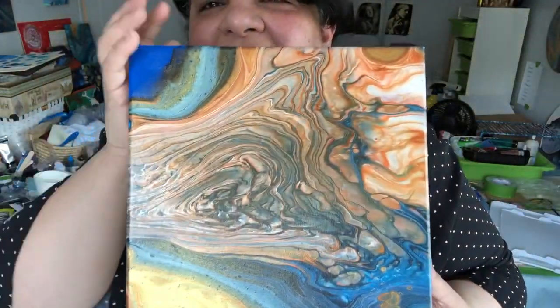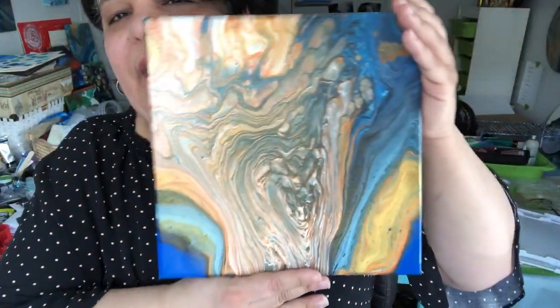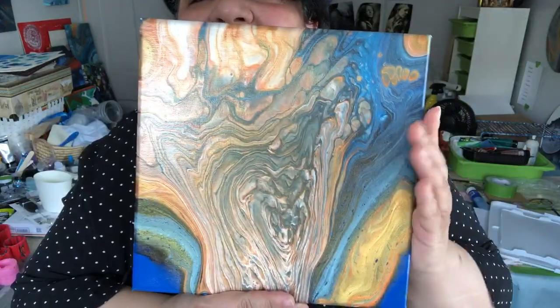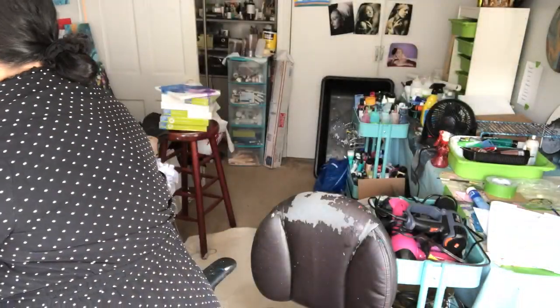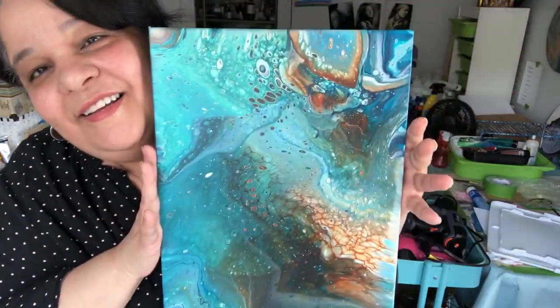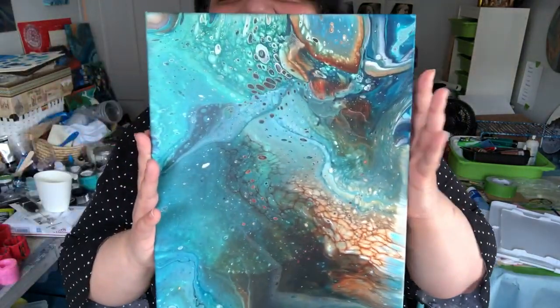This tree ring pour is available, love it. I love this blue, and I love that it looks like an actual tree with a knot in it. And I have the video for this one on the channel as well. This one is called Sea Life. I love it, yay! This is a nice big one.